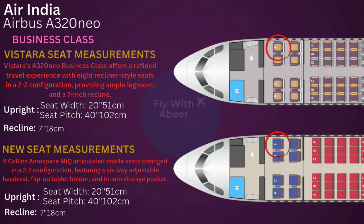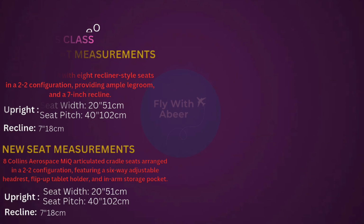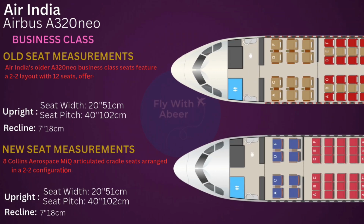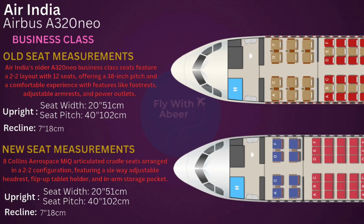For this flight I was seated on 1F, which I booked particularly to be able to differentiate between their old and new business class, as well as my Vistara A320neo business class ride, as on both of these flights I was seated on 1F. Secondly, compared to the older Air India Airbus A320 layout, the new business class takes the first 2 rows, whereas the older business class takes the first 3 rows, hence making the new business class smaller than the previous product by 4 seats out of 12, which results in 8 seats remaining.